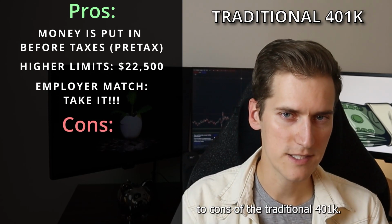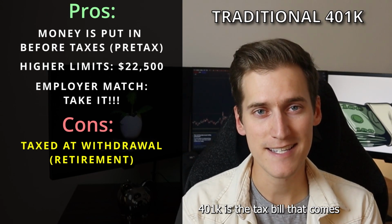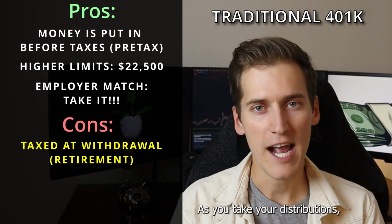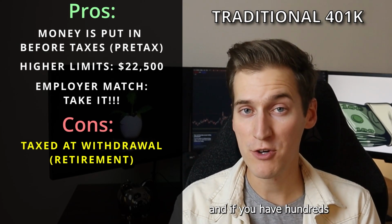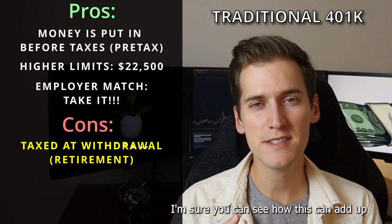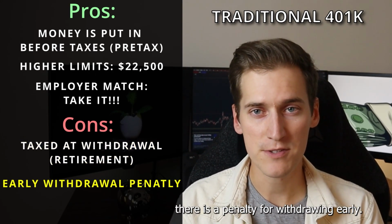So moving on to cons of the traditional 401k. So one of the biggest cons to traditional 401k is the tax bill that comes when it's time to retire. As you take your distributions, the money is taxed at the current tax rate. And if you have hundreds of thousands of dollars in there, I'm sure you can see how this can add up quite quickly. Again, like the Roth IRA, there is a penalty for withdrawing early.